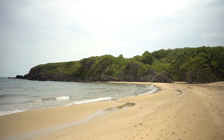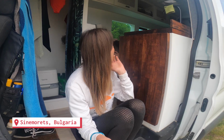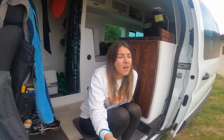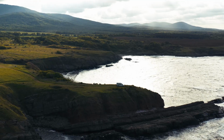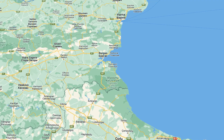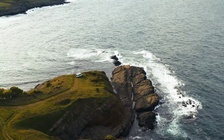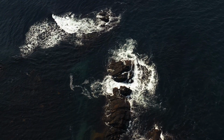We're at a beach just outside of the town of Sinemorets. Is that how you say it? Sinemorets, yeah. It's really quiet because I think there's meant to be quite a bit of rain coming our way. We've actually spent about the last week just enjoying van life along this coastline of Bulgaria, right by the sea, really close to the border with Turkey. Just so many nice free park-ups right along the coast. We've just been listening to the waves every night. We can hear it from our van as we fall asleep, and it's just been so peaceful and relaxing.